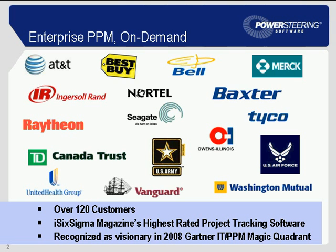We were pleased to be recognized as the highest-rated project tracking software in an independent review that was done by iSixSigma magazine. And we were recently recognized as visionary in Gartner's IT Project and Portfolio Management Magic Quadrant, which came out in June.